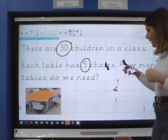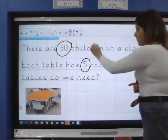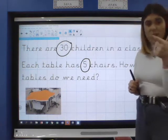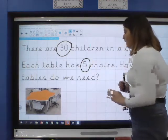So we could draw it like we did before. We could do 30 in groups of 5, so drawing groups of 5 until we get to 30. And we could also work it out on our fingers and see how many times 5 evenly fits into 30.